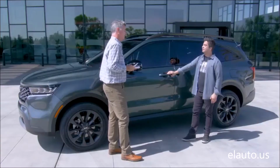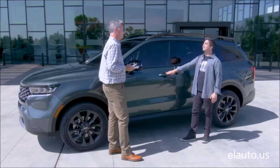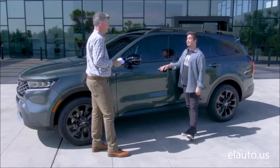All-wheel drive is an option on every trim, standard on the X-Line, and it is also standard on the plug-in. Tell me more about that. Let's talk plug-in, if we're allowed to talk about it, of course. Your drive can be up to 30 miles of all electric. And it's still going to be a fun vehicle to drive, right? Because it's still that turbo hybrid, isn't it? It's still a turbo hybrid.